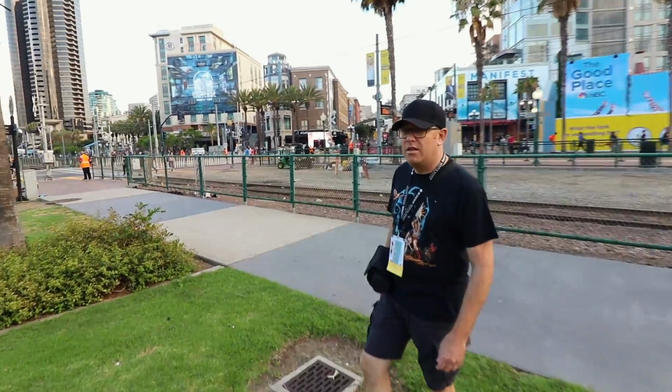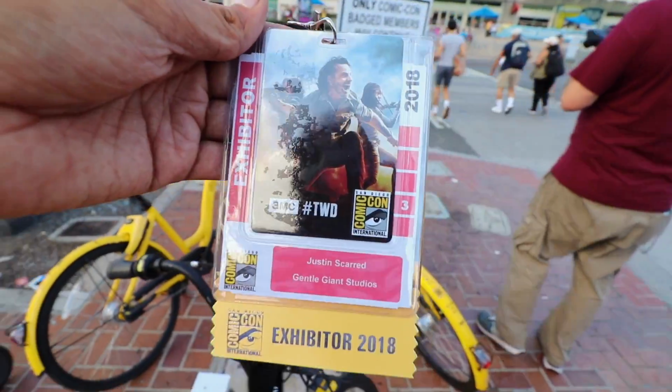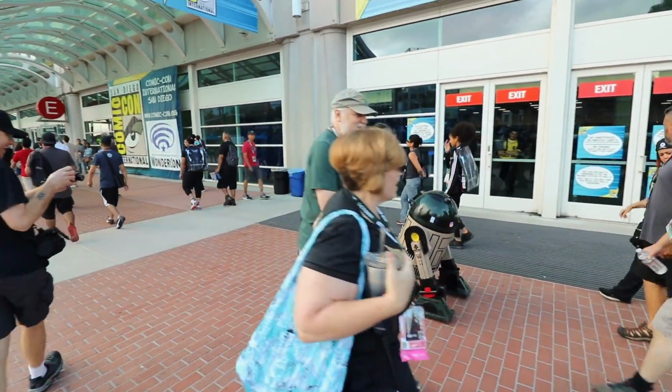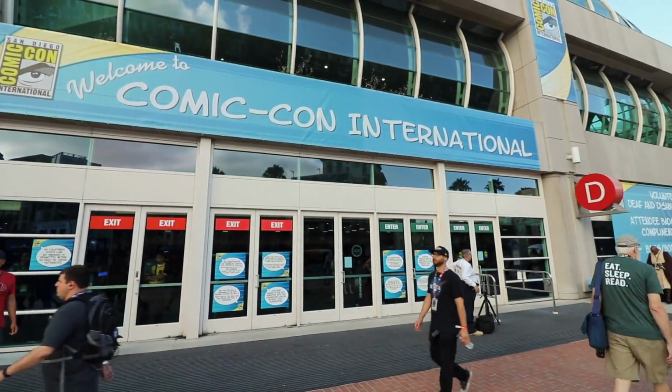Just about 2 hours from now, when the Comic Con opens, there will be hundreds and thousands of people milling about out here. But today, my friends Count Stanks and Adam the Woo and I are headed into the convention a little early. I never thought I'd get a chance to come down to Comic-Con, but this year we were invited by Gentle Giant Studios, hooked up with the legitimate exhibitor passes, so I've made it down here at last, and now we're headed into the convention before it actually opens.